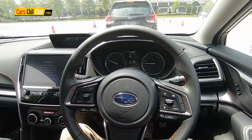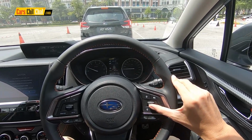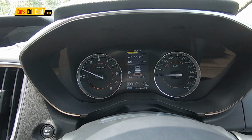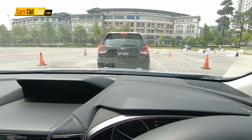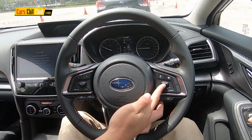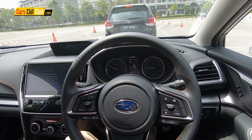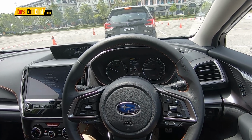So what I do next is push the joystick and it will detect. Okay, 30 km per hour hold, and then it will detect the car. And also you can increase the following speed. 65, yeah.